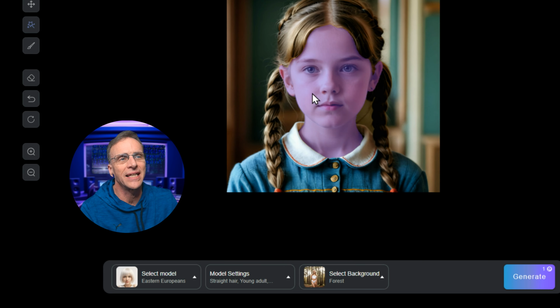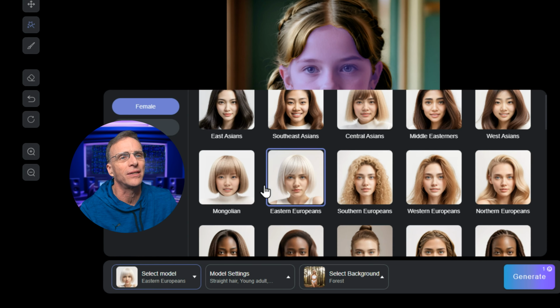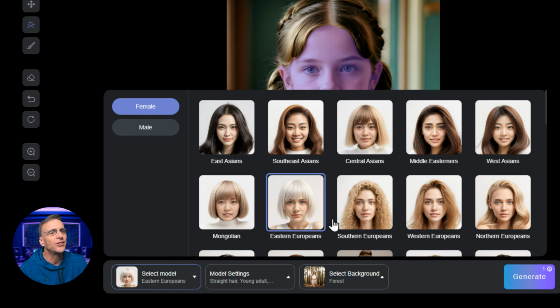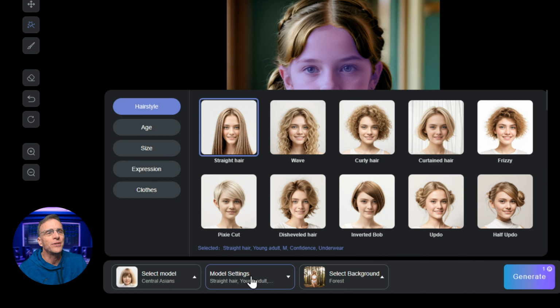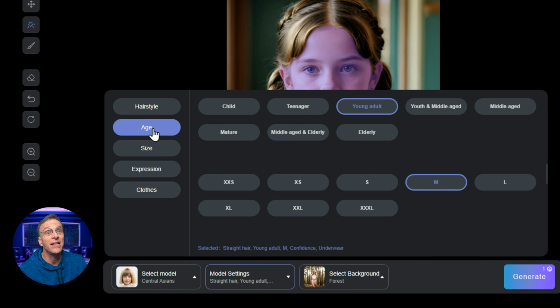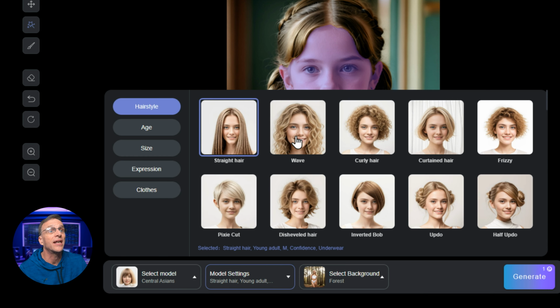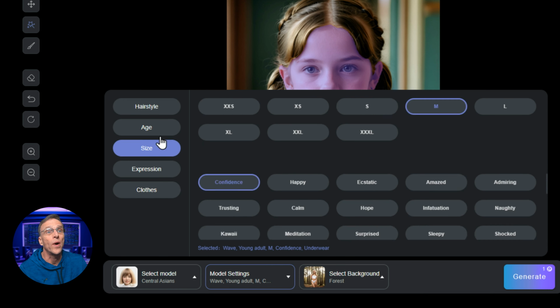Once we've selected the face, now we go down to select model. And we have various options for female and we have various options for male. So let's just choose this model here, the Central Asians. And then we will click the model settings. We can choose hairstyle, age, the size, expression, and clothing. So let's change the hairstyle to this wave.